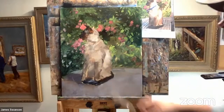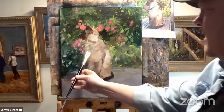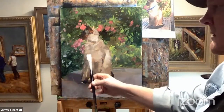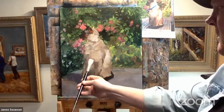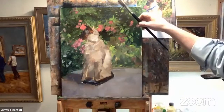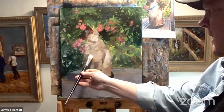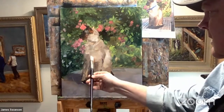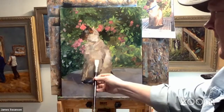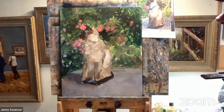And then I'm going to get that highlight on. This is going to be a stabbing brush stroke where you start it off and you just push it in. When you do this fur coming down here, it's a stab with the tip of your brush to get it in the spot and just push it in a little bit. I'm just trying to leave the paint at the beginning of the stroke. One more time, just a little more paint.